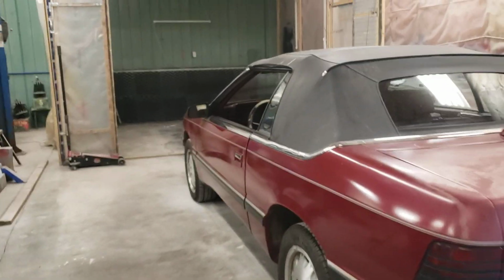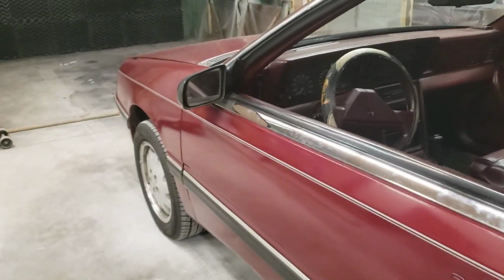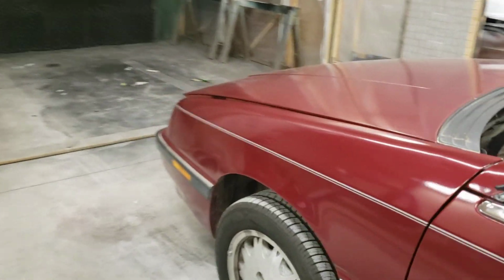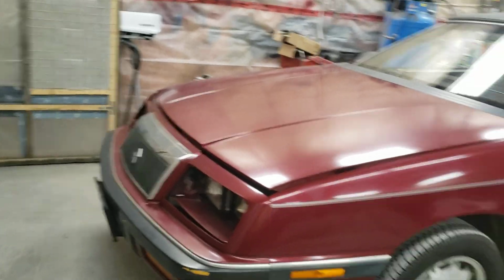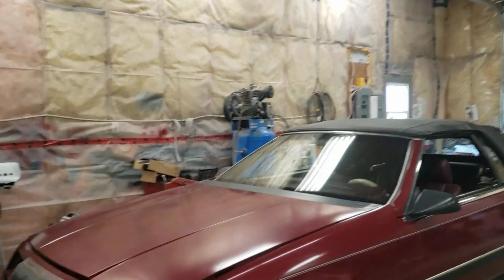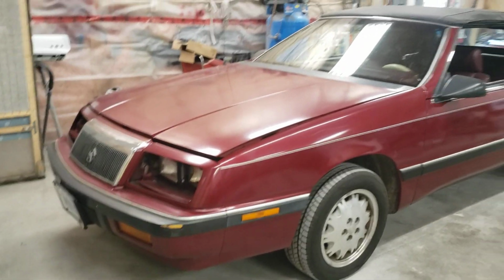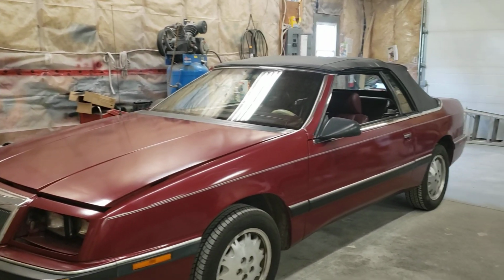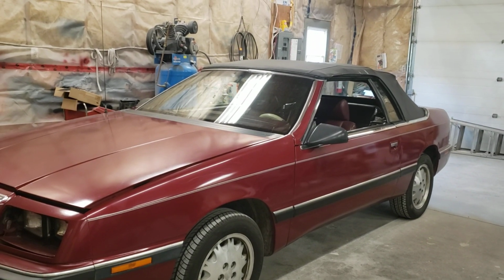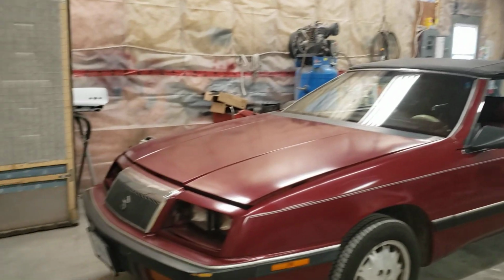1989 Chrysler LeBaron convertible. So if you're a Gen Xer, like it or not, this is just about as iconic in the back of your brain as a car guy as the IROC Z. None of us admit it, but we all saw these cars around. And you've got to say, at the time, '80s, '90s, this was not an ugly car.